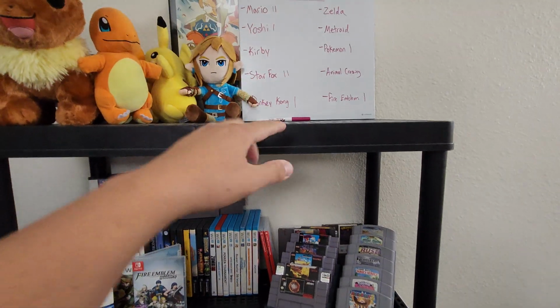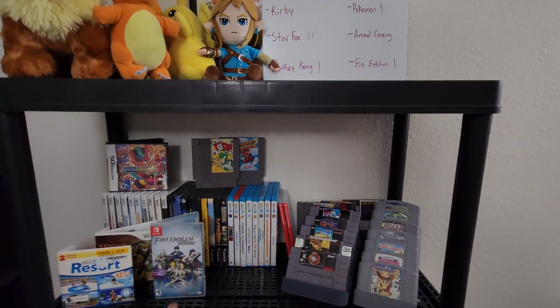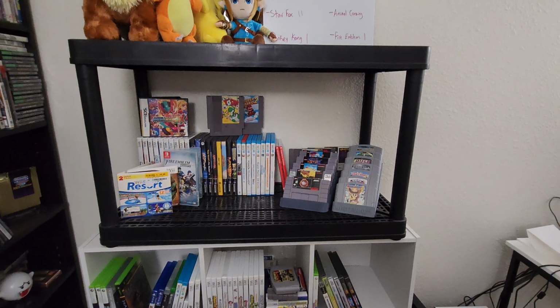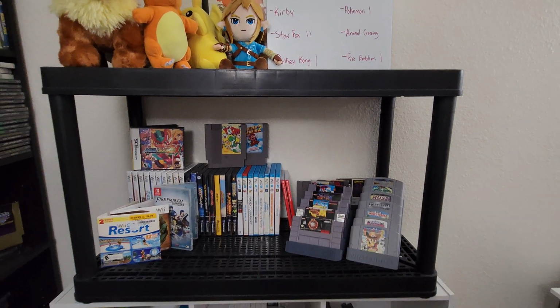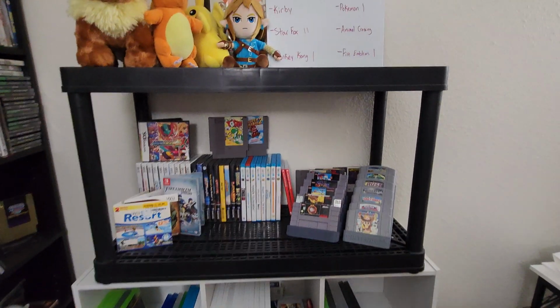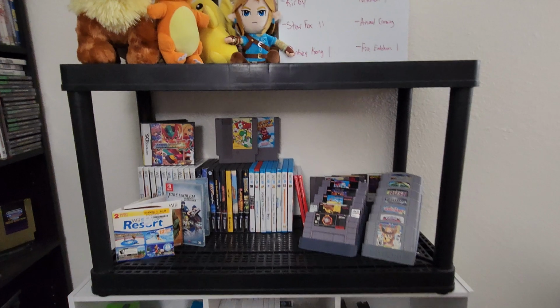Maybe once we start filling out this whole whiteboard, I'll display some of the Nintendo franchise games up on here. But just want to take a little bit of time going over our whole collection. I know I don't go over this too much. Can't wait to see what else we can find for the rest of this series. And while I'm here, I do have some updates.